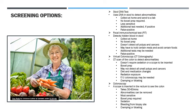Screening options. There are a lot of different screening options. I just chose the 4 that were the most common. Stool DNA test.